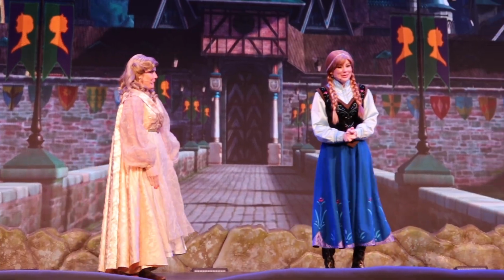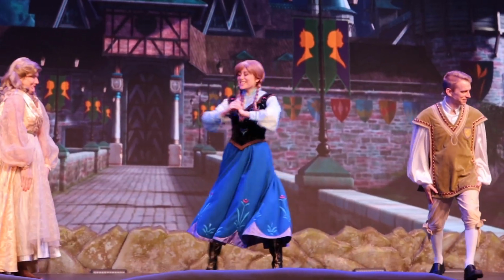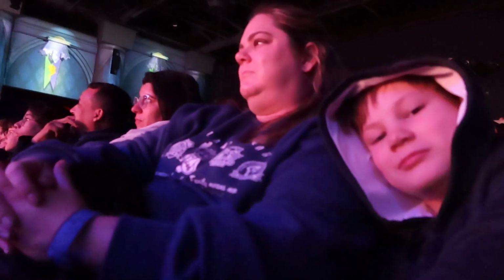Now it is my honor to introduce to you the Royal Historians of Arendelle! Okay! Boots and pants and boots and pants, boots and pants and boots and pants!